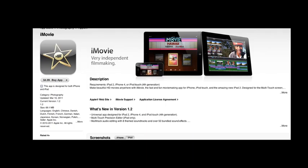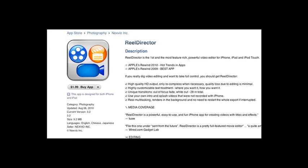Now, I've got to tell you, there's another app that in some ways is a rival movie editing app that competes with iMovie, and let me tell you about it. So if you want to make and edit movies on the iPad and you're going to get iMovie, then I also suggest you spend a lousy $2, because that's all it costs, to get Real Director.